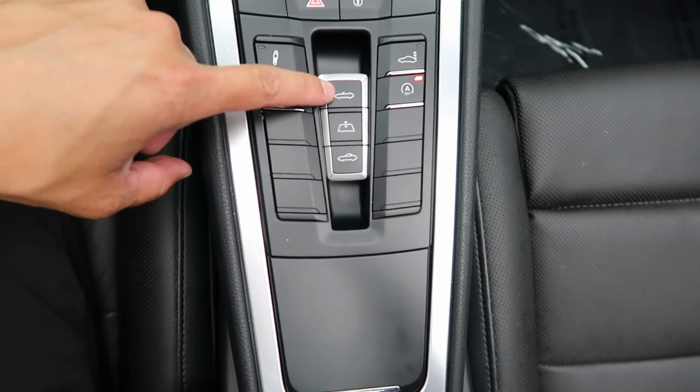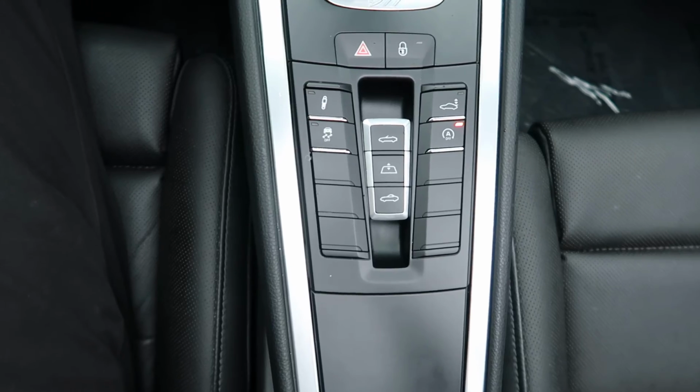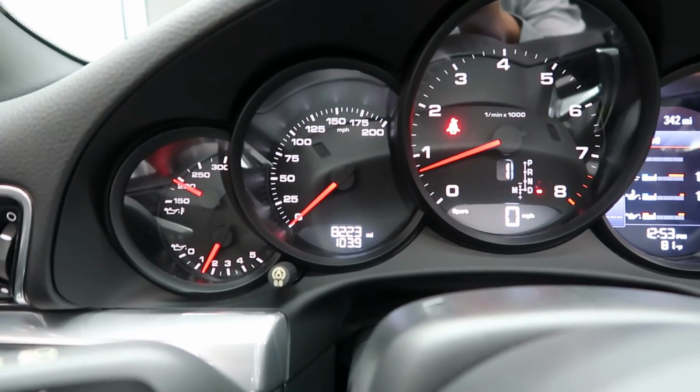our functions for our retractable top, traction control, suspension adjustments. This 911 Carrera 4 has 8,223 miles.